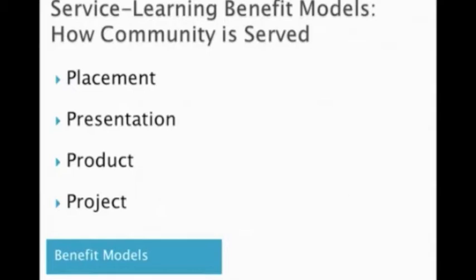In the product model, service learners work alone or in groups to produce a tangible product for their agencies. And in the last model, the project model, students collaborate with a community member or members to devise and implement a project.